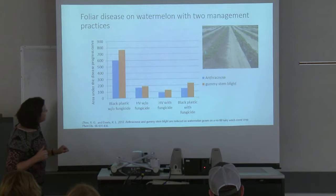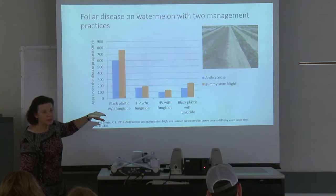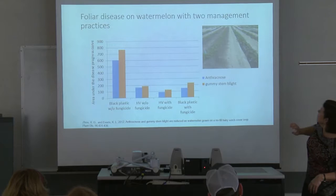So we looked at watermelon grown under the conventional black plastic system, which is the way most of our watermelons in this area are grown. So, you know, the ground is tilled, laid with black plastic, and the transplants go into the soil. I think you can see that up here. Okay, so here would be our conventional system. I realize that these slides are a little small, but okay.